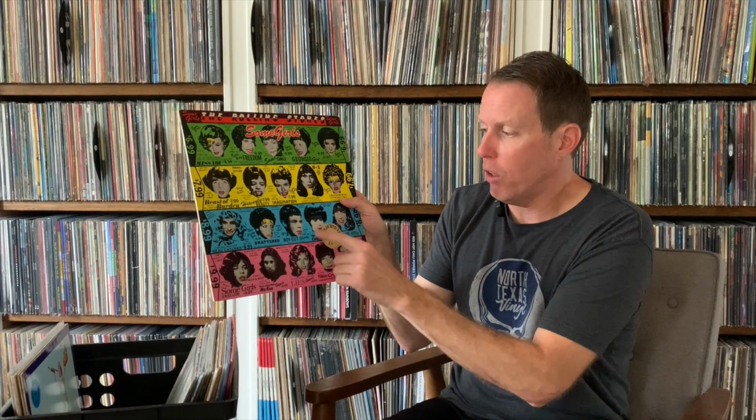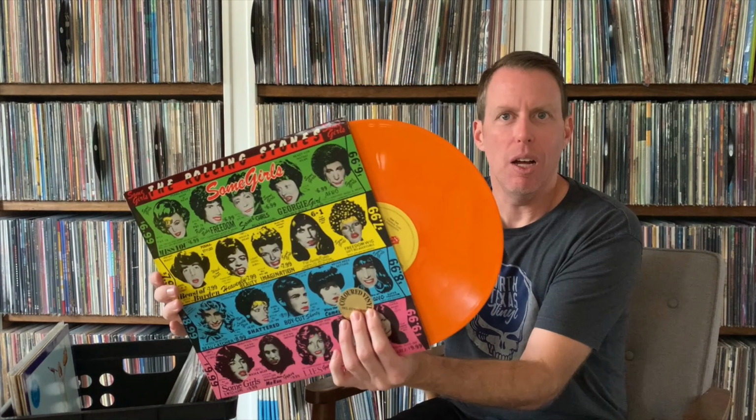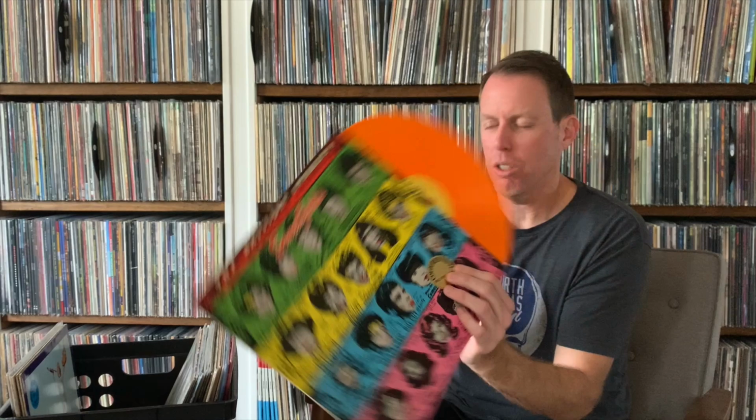So how about Some Girls? This is a really cool one, and one that was unexpected. This is one where the jacket itself actually feels the same. It does have the colored vinyl sticker here. It says including an extra charge. And it is on orange vinyl, which I think is beautiful, and an interesting color choice for sure.